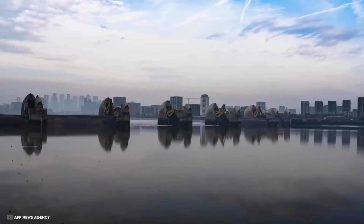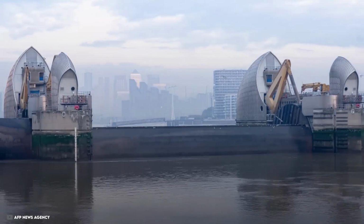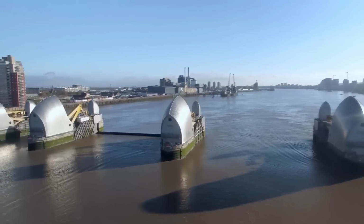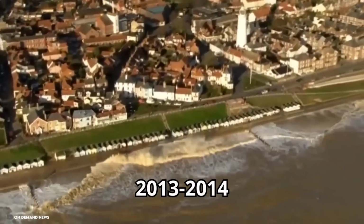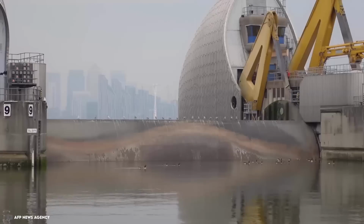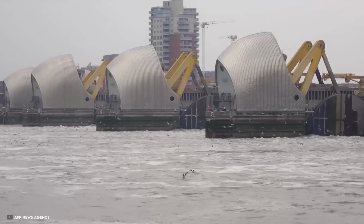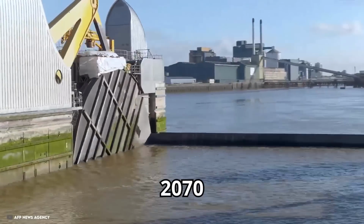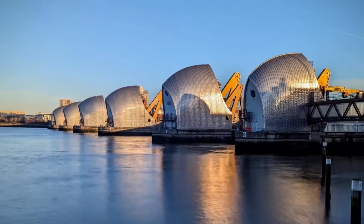Since its operation, the Thames Barrier has been raised over 200 times to protect London from flooding. Its effectiveness was clearly demonstrated during the severe storm surge of 2013 to 2014. While initially designed to last until around 2030, recent assessments suggest it may remain operational until 2070, thanks to its durable design and ongoing maintenance.